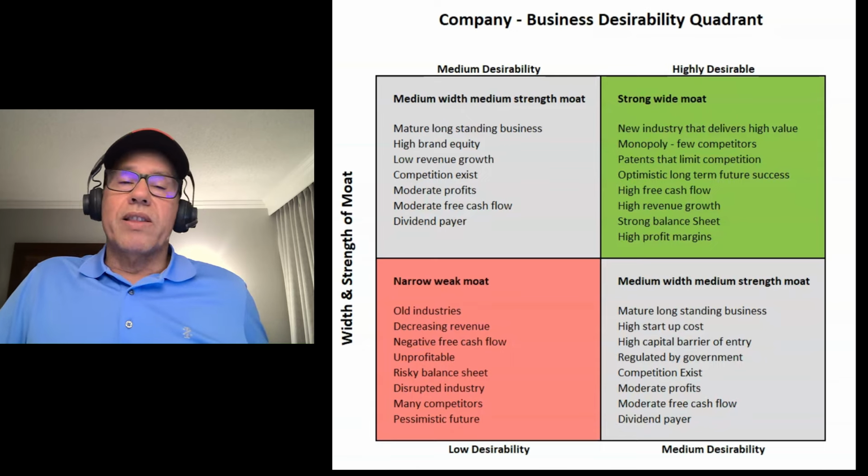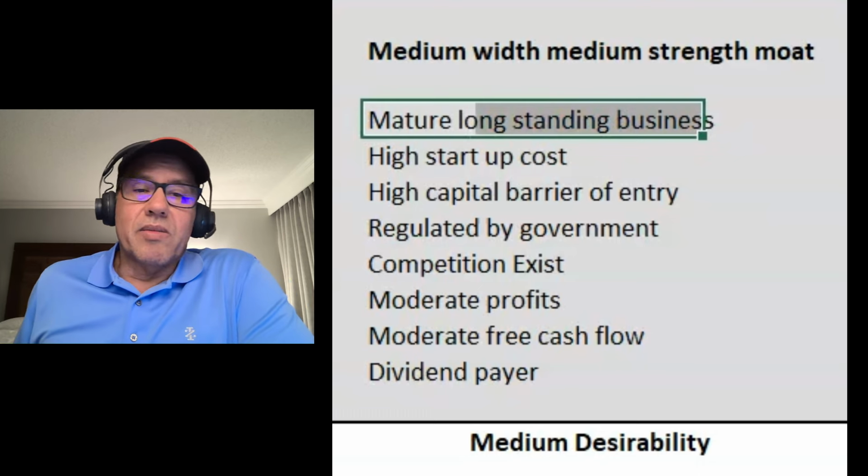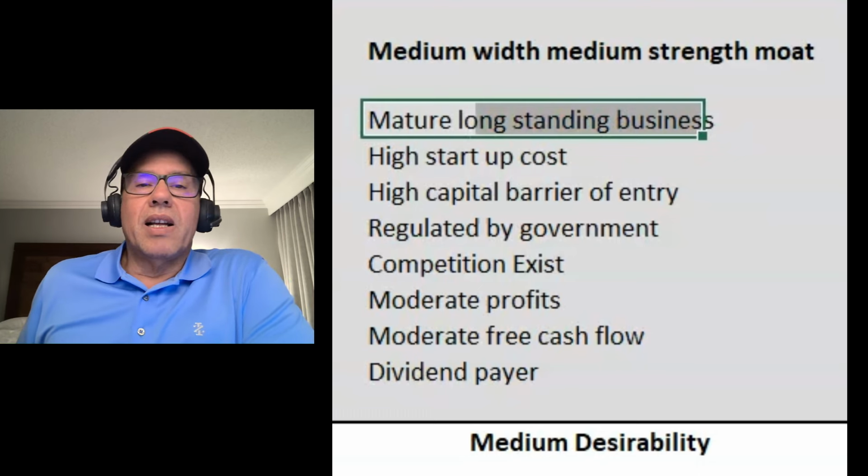Now, these companies, again, tend to be mature, long-standing businesses. And these businesses could be insurance companies. Maybe insurance companies have the capital to write policies, but there's a lot of different insurance companies. There's a high startup cost related to these companies. So a competitive advantage or a barrier of entry could be that, let's say automotive, you have to spend so much capital starting a factory that it really prevents competitors from easily coming into that market. And that capital requirement becomes the barrier of entry.